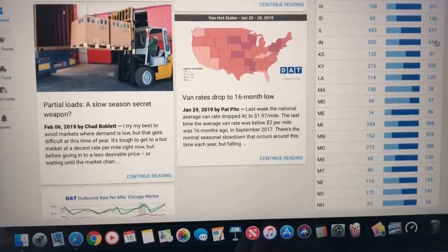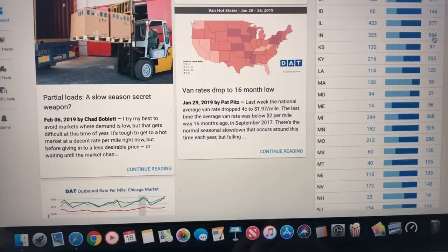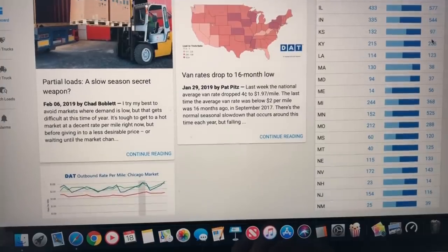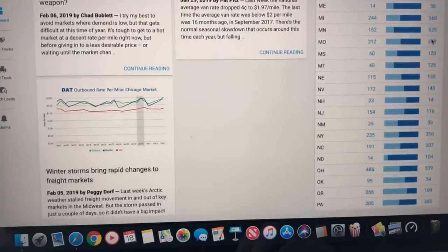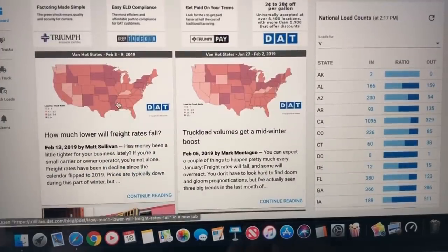Let's see, Idaho's pretty solid. Illinois is a little solid. Indiana's looking good. Kansas, not so bad. Kentucky, and so on. Anyway, you get the idea. So again, this is Freight Finder 2019 and Weekend Freight. So let's dig in.